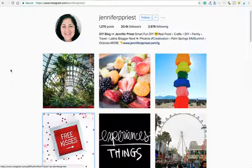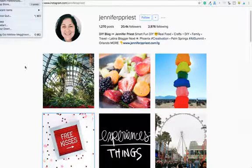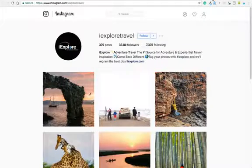So ladies, the final example that we have is iExplore. And it's kind of not typical from all the others, but I really wanted to pull it out because it's very interesting. This is the account that basically they gram once a day. They post to Instagram once a day, and every time it's a regrammed image, and it basically is along the lines of adventure and experiential travel, which is what their website is about.